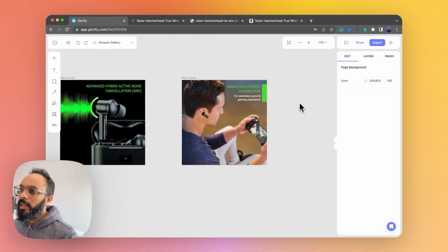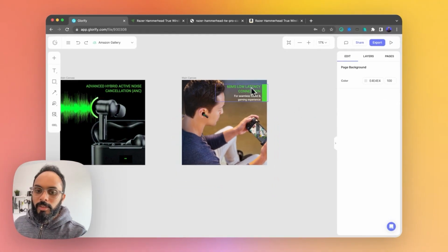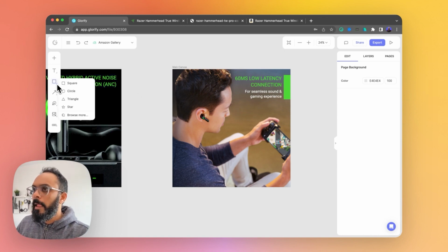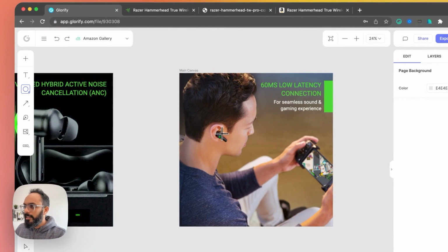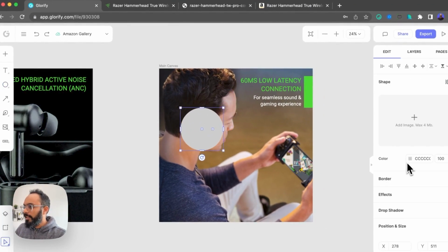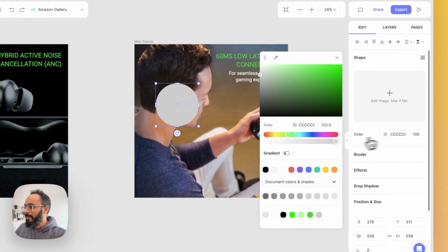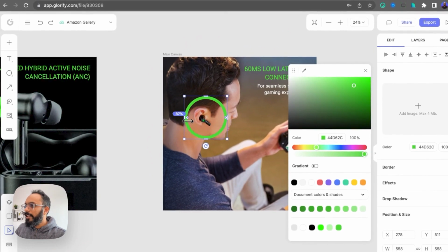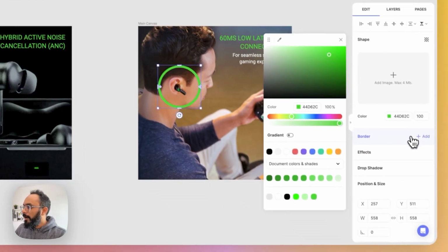And then now we can go with the diagrams to actually really go into the low latency work. So how do you communicate this? Well, basically low latency means that it connects faster with your device that you're using it with. So I think one way to do that is add sort of like a circle to highlight the earphone. That's significant. I know it is the product, but highlighting in this way sometimes just gives extra added clarity, an idea for the user to know what are we actually talking about in this image. I'll add a border.